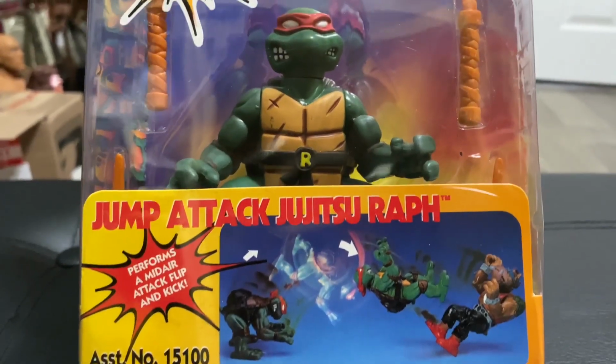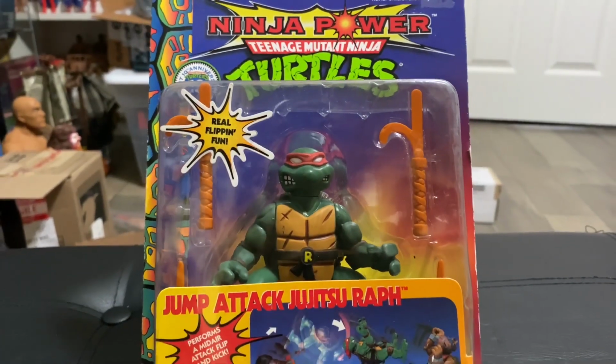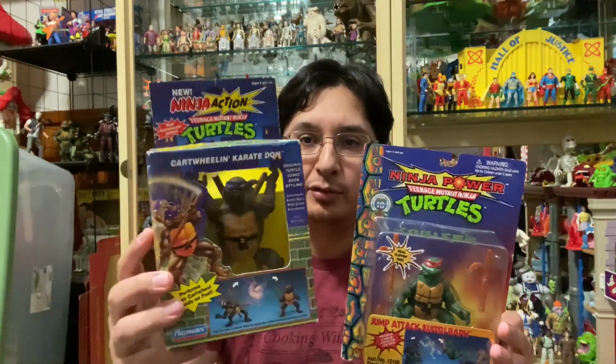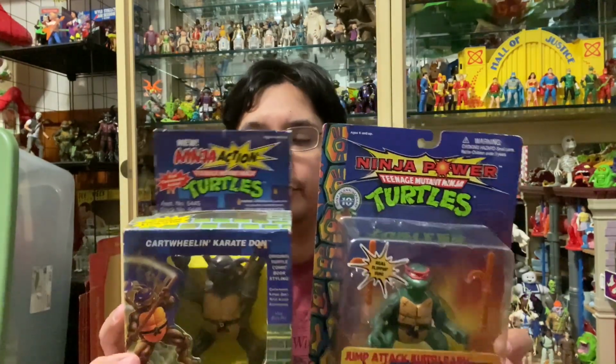So I have all these loose, which is cool, but anytime I have a chance to pick up one carded, any turtle card, any vintage toy carded for that matter, for a great price, a great deal, I pick it up. So check this out. I do have Donatello already boxed. It's a different packaging. This guy is in a box, the window package, and this one's like your traditional card. The Donatello is called Ninja Action Turtles, and this Raphael right here is called Ninja Power Turtles. So I have a theory here that I've heard.